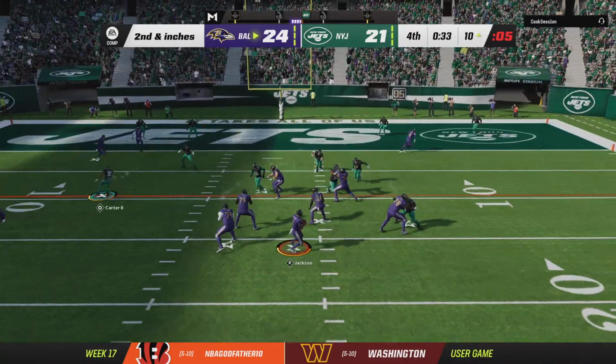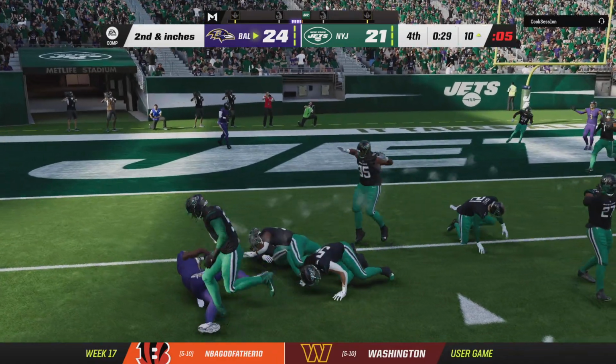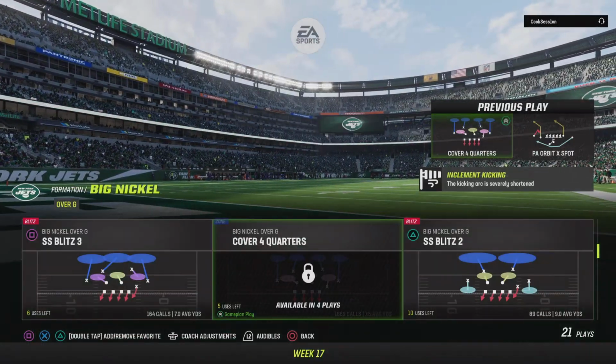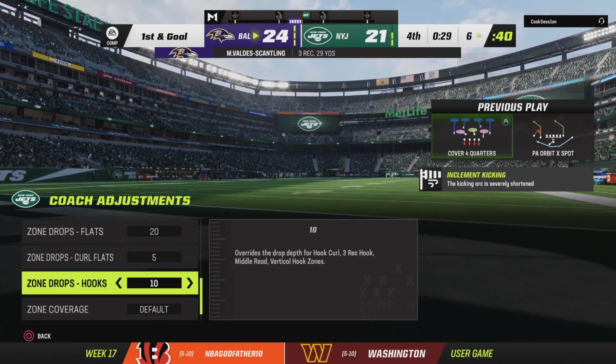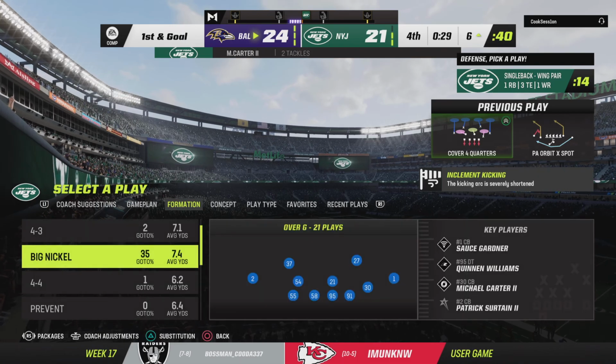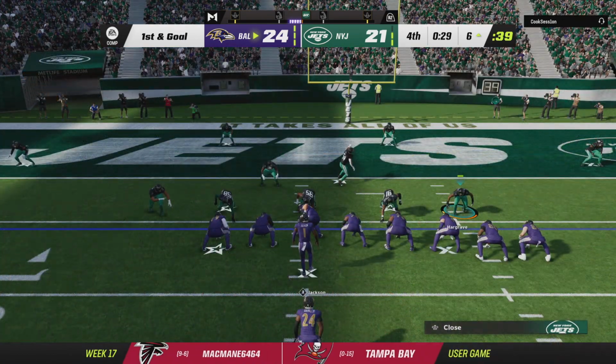Here's Jackson. Got an open man. It's Valdez-Scantling. It's a gain of four, and that should just about seal the deal. The Jets are going to use the first of their timeouts as the clock will stop with just under 30 seconds left to go. And a good quarterback facing zone coverage.